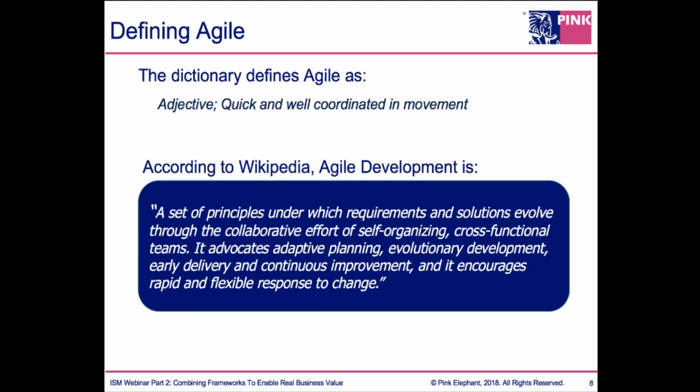So let's take us to Agile. According to the fount of all wisdom here, Wikipedia, it's a set of principles which basically evolve through collaboration, self-organization, cross-functional teams, and these are all good. But the principle of Agile, I want you to think about that word Agile. What words come to mind? What adjectives come to your mind when you think about the word Agile?